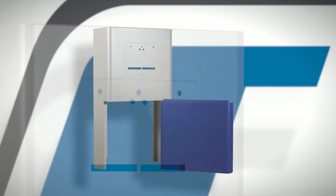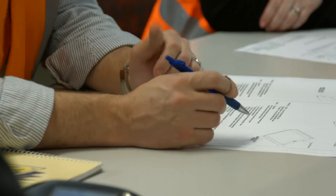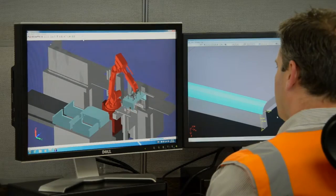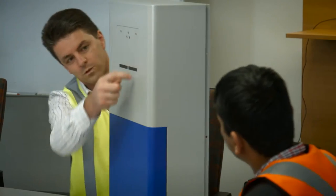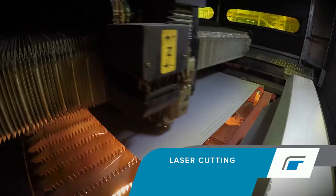FORM 2000 provides a complete end-to-end manufacturing capability. The process begins with concept development, where the customer's requirements are discussed. The engineering team design the component using 3D modeling software. The manufacturing process is planned, selecting the machines and processes required to achieve the end result. After the prototype is approved, manufacturing begins.